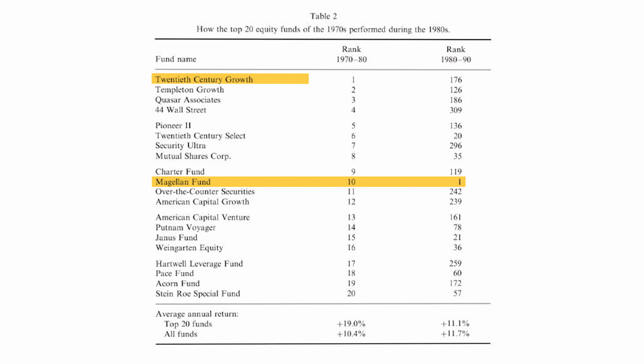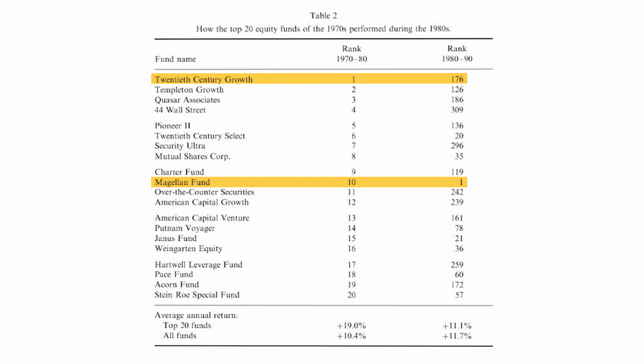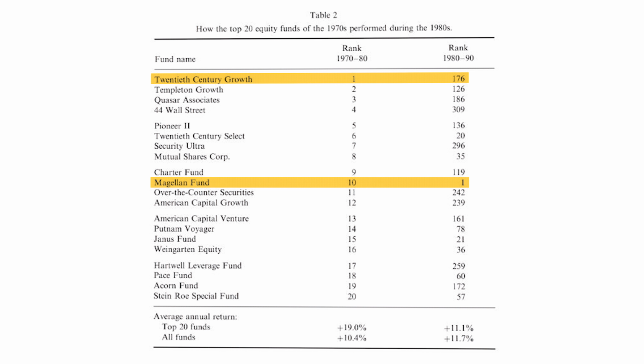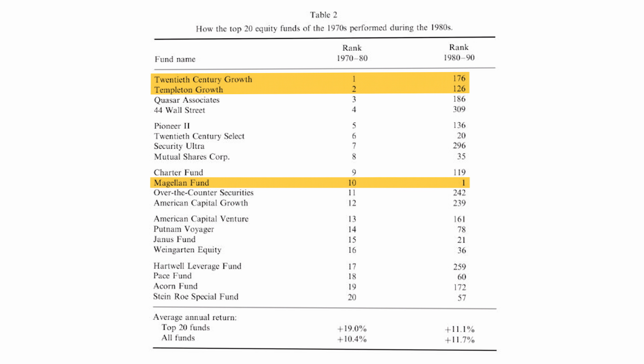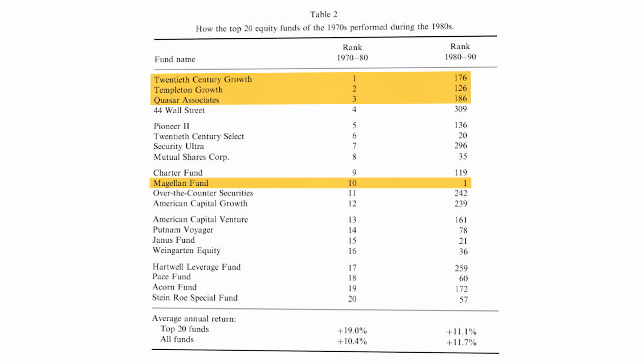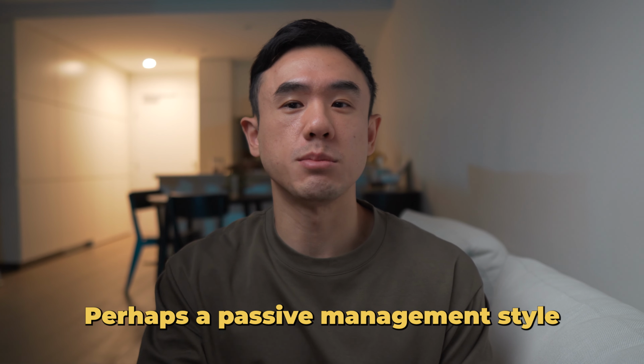If you had decided to pick the best performing fund between 1970 and 1980, over the next decade, they would have ranked at 176th. If you picked the second, they would have ranked 126th. And if you picked the third, then they would have come in at 186. So hopefully by now I've given you enough evidence for you to be convinced that perhaps a passive management style might be the best.